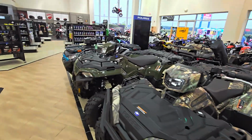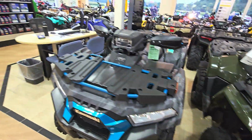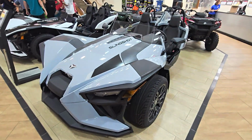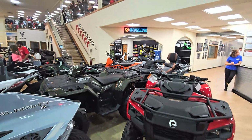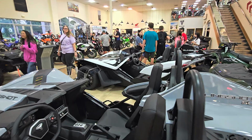Got some other stuff. Got that Stone Cold Steve Austin 450 Polaris. All right. Look at some other stuff. Slingshots. I wish I had the space for it. Like, I would be all over that. But yeah, just making my rounds here at Xtreme Machines. Check them out here in Millstone, New Jersey.